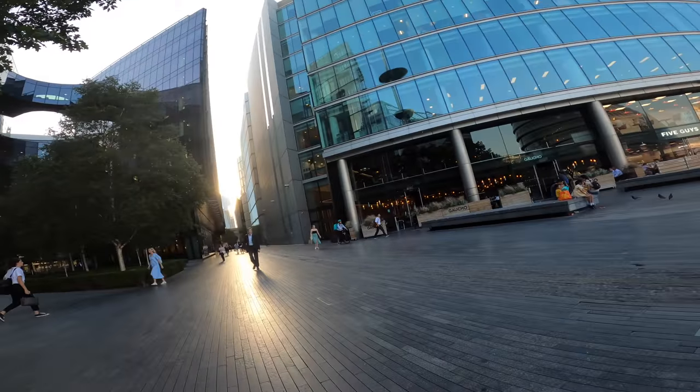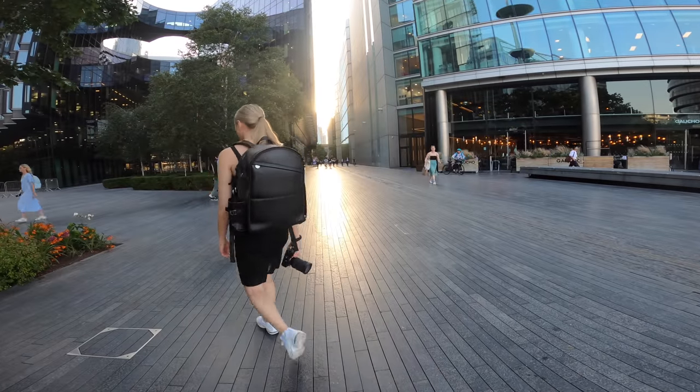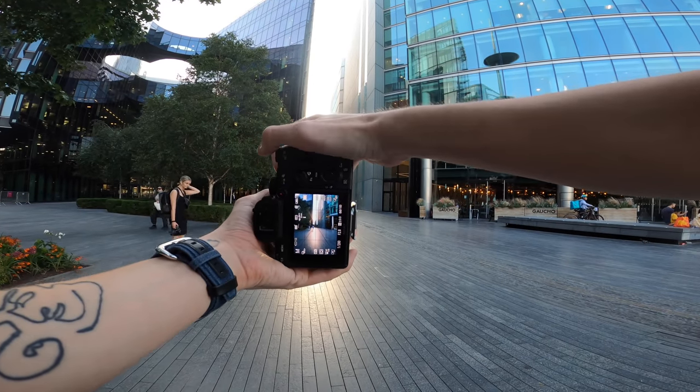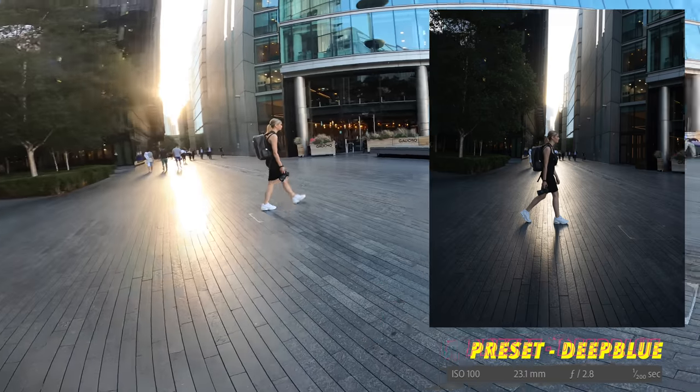Can you walk from left to right through the frame? Just walk from the left to the right to the front. Keep going. Stop. And then go just straight through the frame. Yeah, just normal, just casual, as if I'm not here. Thank you. There we go.